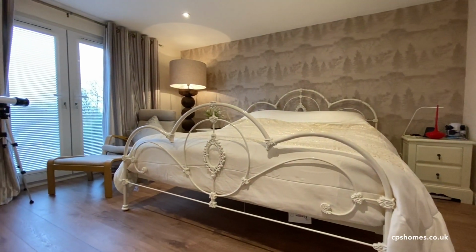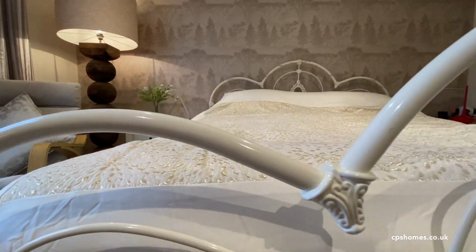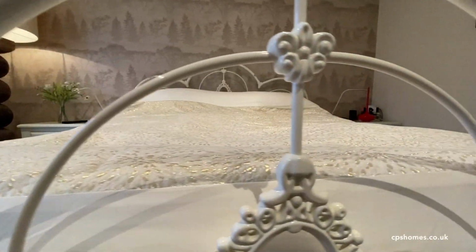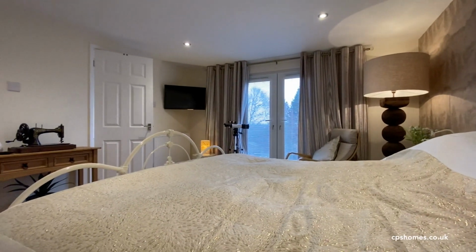Favourite room is the new bedroom in the loft space, which we've had converted in recent years. Very airy, large, and it has some French doors opening out onto the back garden, which is really nice.